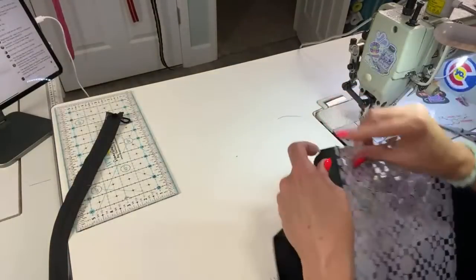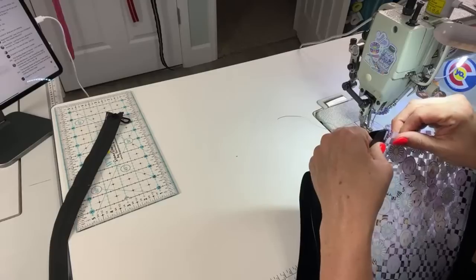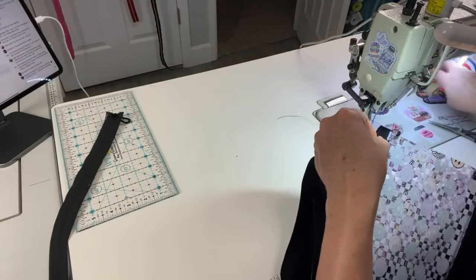Super quick sew, look at that. And now I'm just gonna sew all around it and box my corners and it's done. Pretty easy.